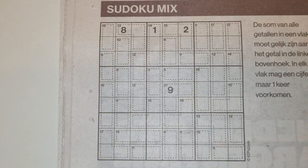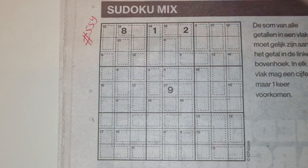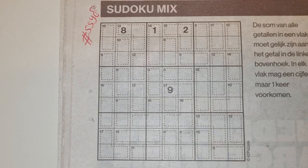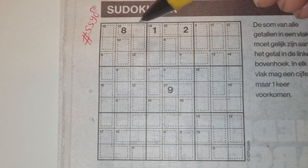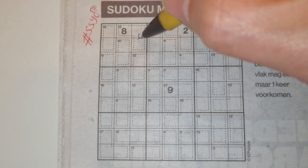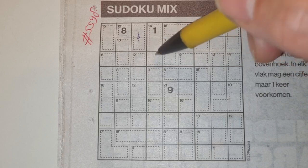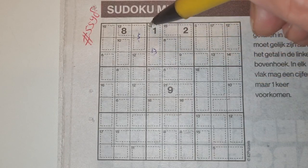All right, let me start with the Killer Sudoku, aka Sudoku Mix, number 5598, I believe, yes. And we have four given numbers, the 8, the 1, the 2, and the 9. In the triple box of 13, that means those two boxes together should be a 5. 5 plus 8 is equal to 13. In this triple box of 14, these two boxes together should be also 13. 13 plus 1 is equal to 14.